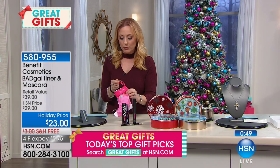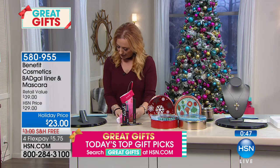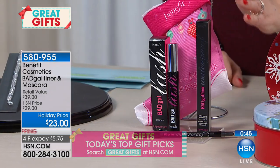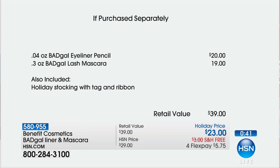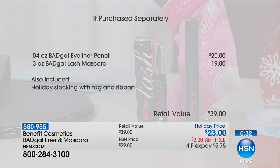You're getting the Bad Girl Mascara, and then you're also getting the Bad Girl Eyeliner Pencil. Here's the value if you purchase this separately. The pencil is $20, by the way. So for $3 more, you're getting a full size of the Bad Girl Mascara. And the holiday stocking is just being thrown in.